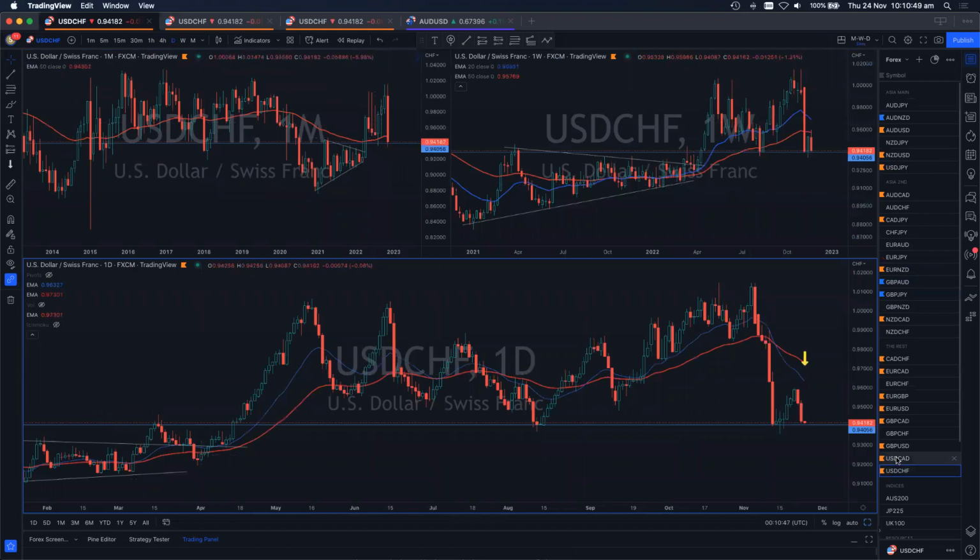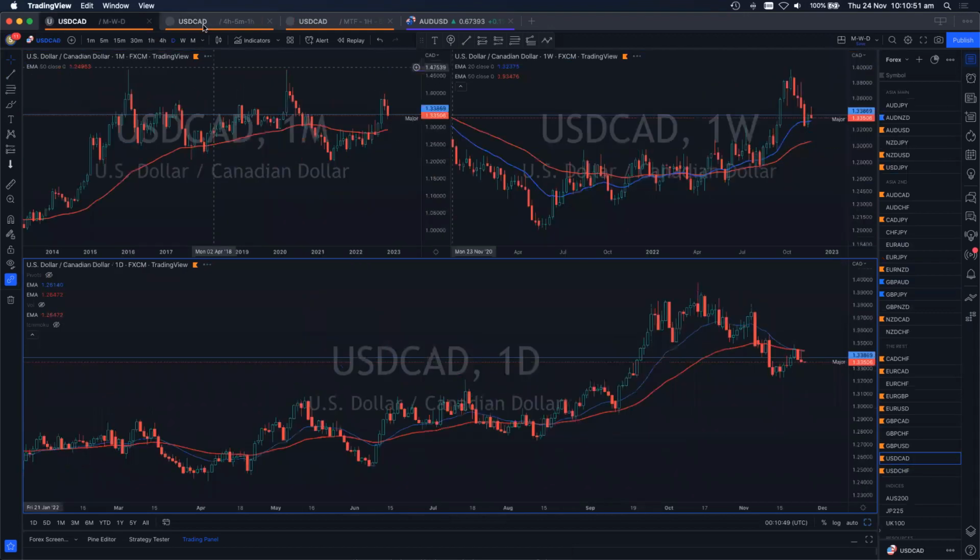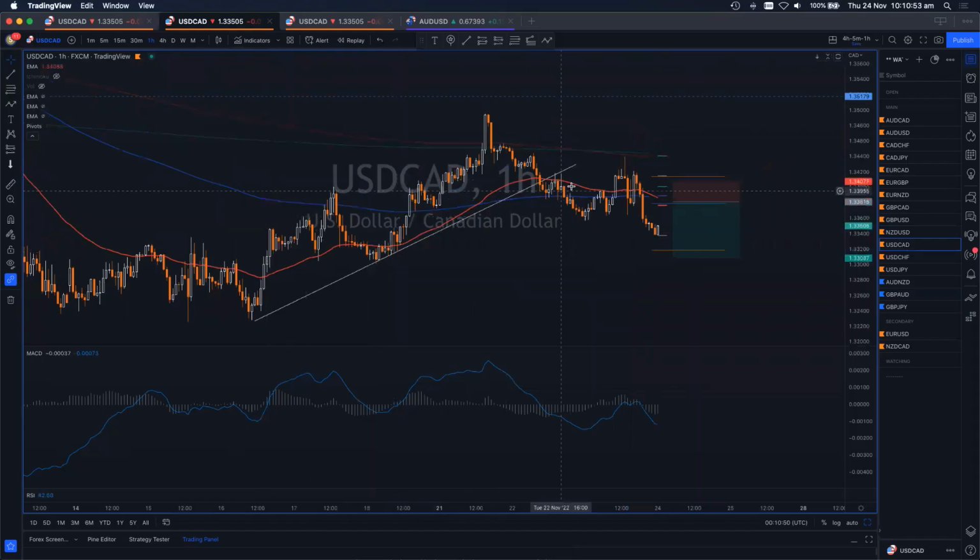Where's my fibs on this dollar CAD? So I'll double check the fibs. Oh, so I use these fibs. I've used the fib now from that high test from yesterday. That seems fair enough to me. That's a good one. Yeah, okay.